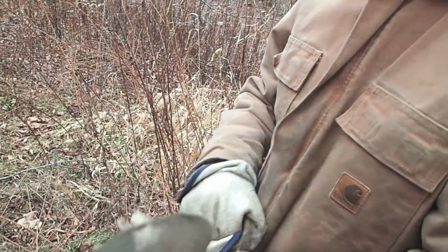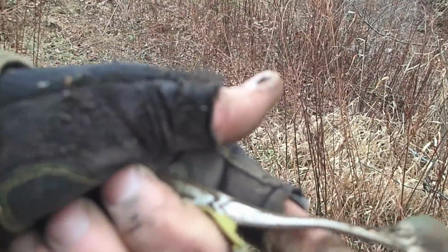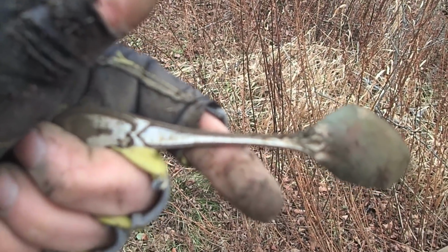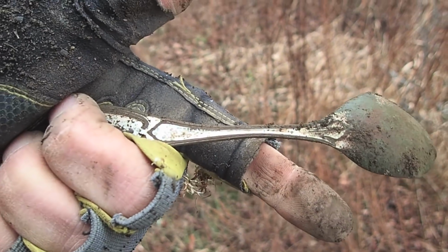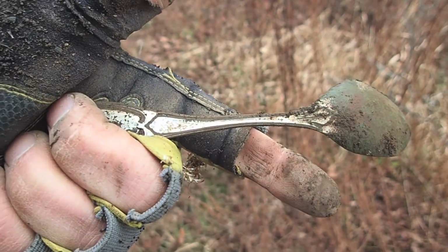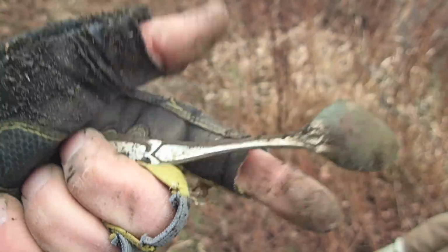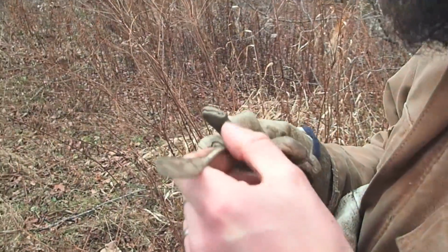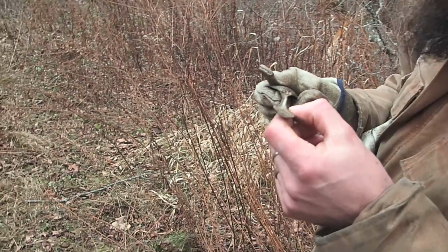Yeah, there's a name back there. You can't read it though. It's not Paul Revere, is it? Paul Revere? Yeah. He made spoons? Yeah, he did. I don't think it's Paul Revere now. It says something back there though. It's pretty cool. Yeah, you could throw that in your dishwasher and still use it. Yeah. Alright. Cool anyway.